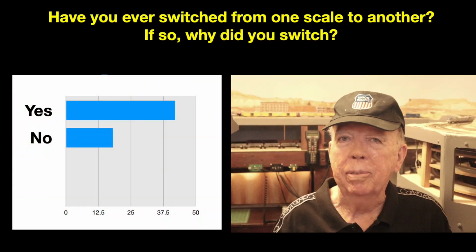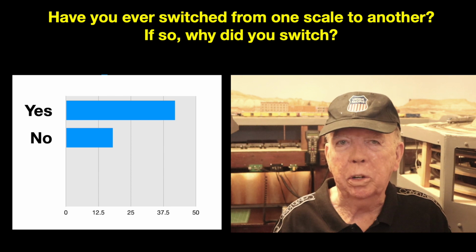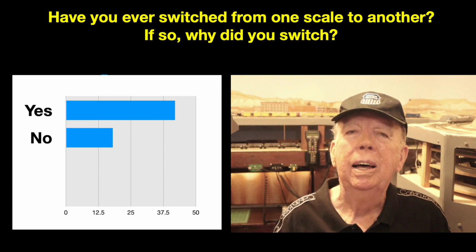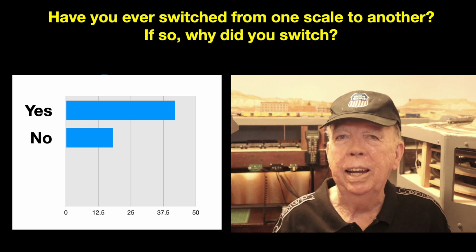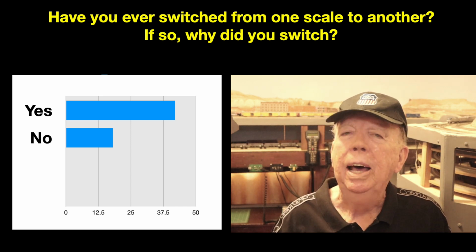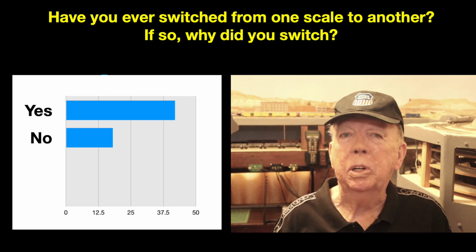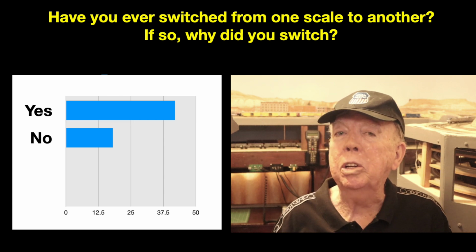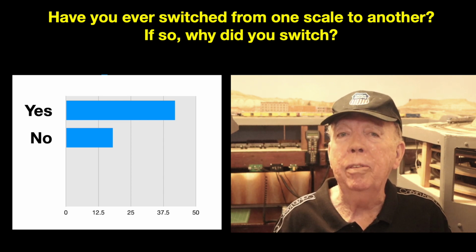Here's how you responded. As kids, many of us started out with Lionel O-gauge trains on a 4x8 sheet of plywood or homosote. Later on, as teenagers or young adults, many of us switched to HO scale. And after that, many of us switched to N scale. Well, that's what happened to me, and to my surprise, it happened to many of you as well.